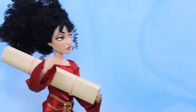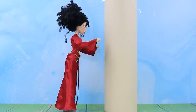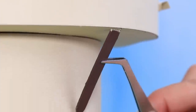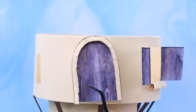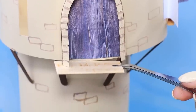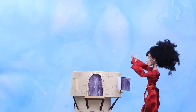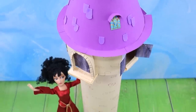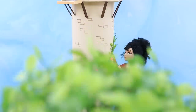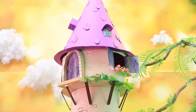Mother Gothel brought us some paper. Her magic made the roll turn huge. Snap! And the tower got an observation deck. Here's a door. Imitate bricks. What else should I add? That's right, I almost forgot the roof. Mother Gothel did a great job. The tower is covered in vines. The tower looks like something from a fairy tale.